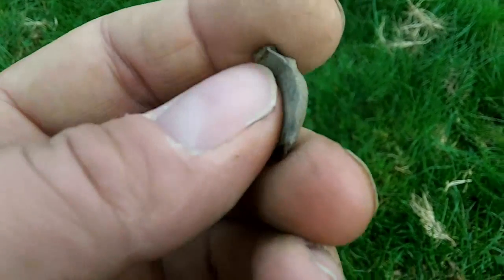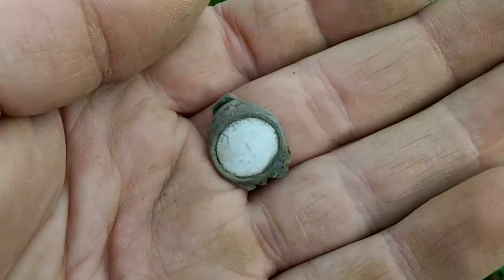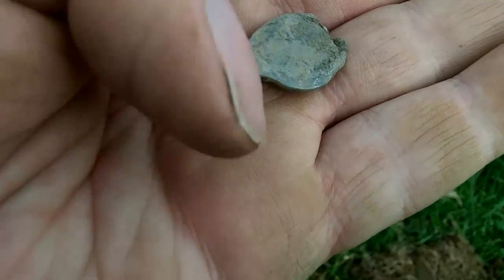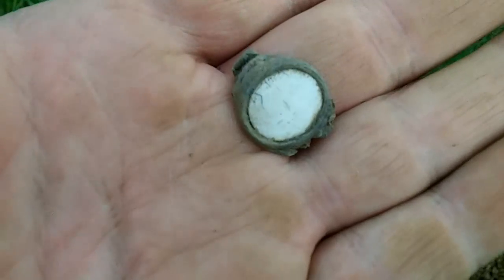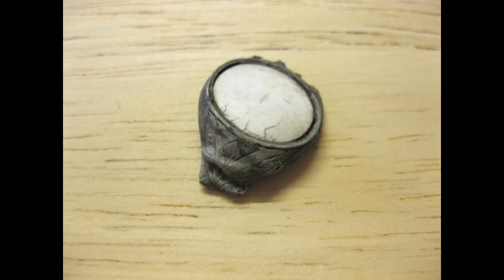I don't know what it is actually. It might not be silver. It's quite light. Might be just a cheap nasty old ring maybe, I don't know. But there we go. Let's carry on, see what else we can find here.